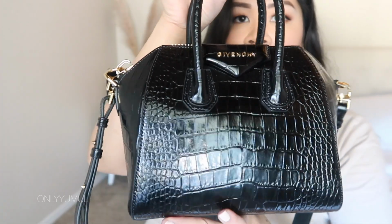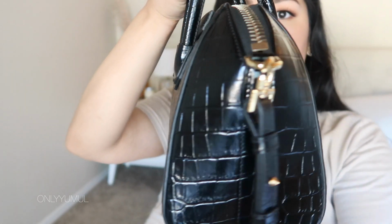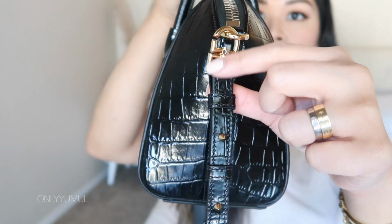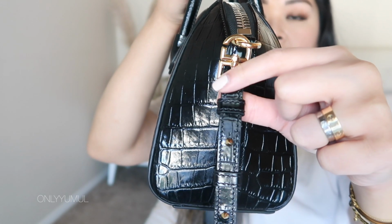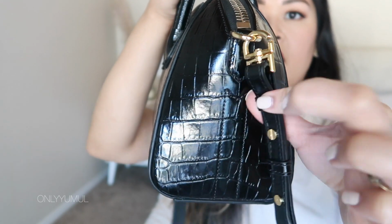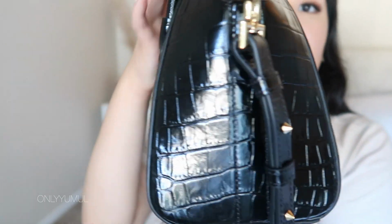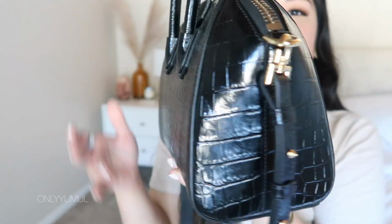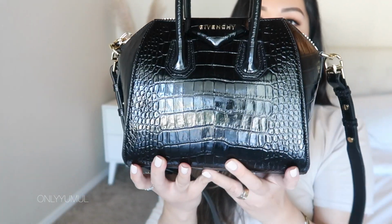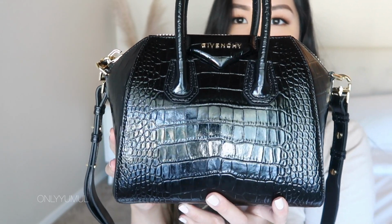So here's a close-up. As you can see, it's the black embossed leather with the gold hardware. And with my story about the red one having ink stains, the ink stains were on this part of the strap. I remember the dots were around this area, and then it went through this side, and there were some on this side too. As of right now, this black one is clear because it is black, so you can get away with any kind of, knock on wood, I don't ruin the material, but the fact that it's black, it's a little bit less to worry about.